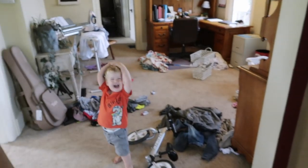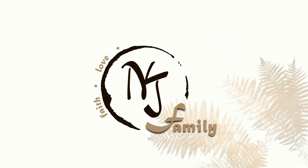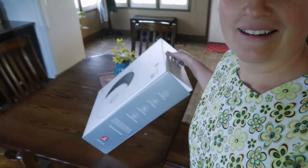So guess what? I have my very own robot servant. Woo! Look at this. It just came in the mail the other day. We got a Roborock S6 robotic vacuum, and it also washes floors. Maybe now I'll have clean floors for a change throughout the week.